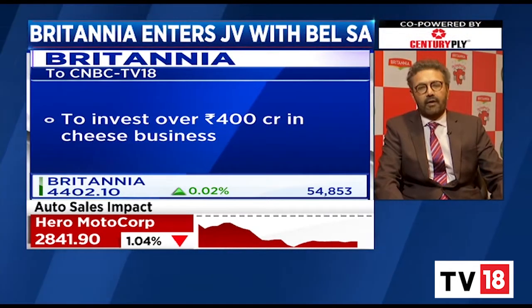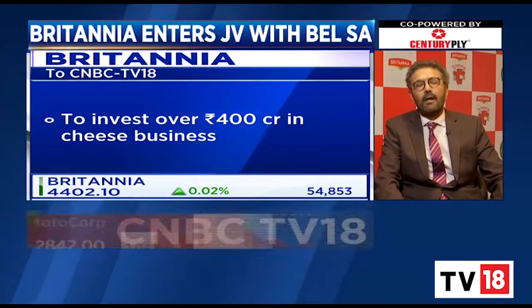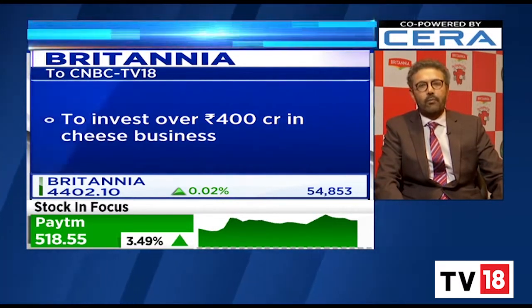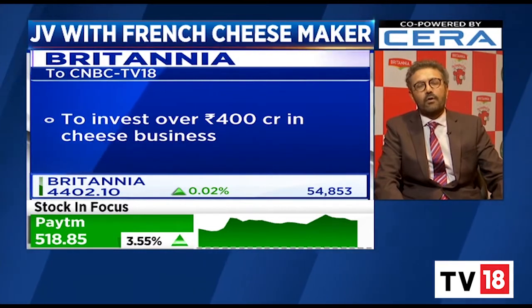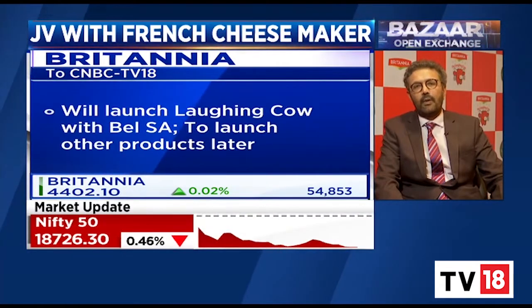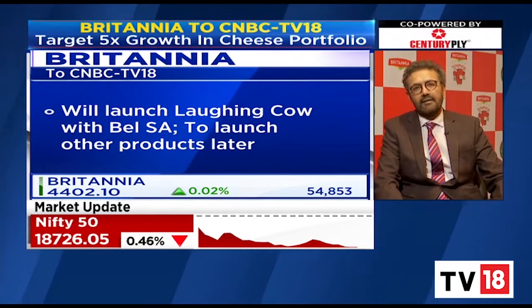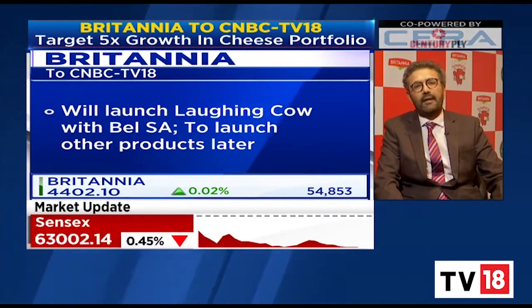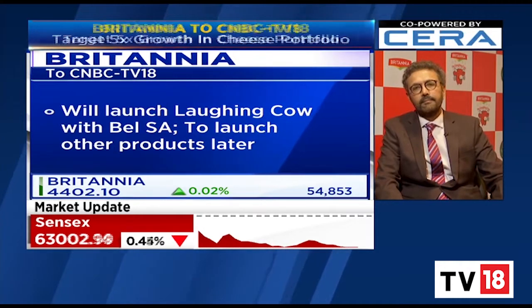The joint venture is going to invest approximately 400 crores as capex over the next 3 years. About half of it has already been invested in Ranjangaon. And then we've got some innovation products which are coming in, which will require another 160 crores of investment. It starts with cheese. It's only a cheese joint venture, but Bell does other products as well. As we go through the years, we'll see if we want to expand it to other categories as well.